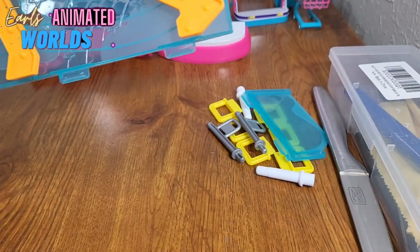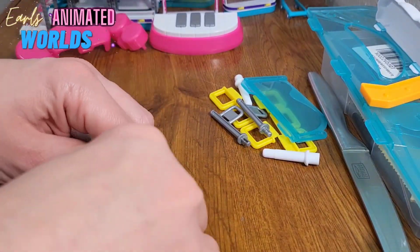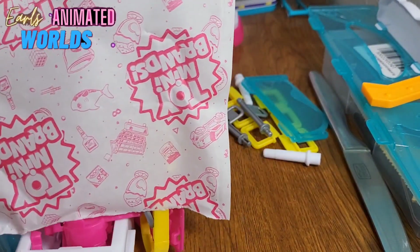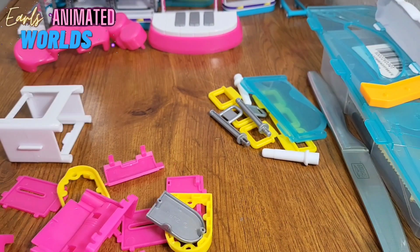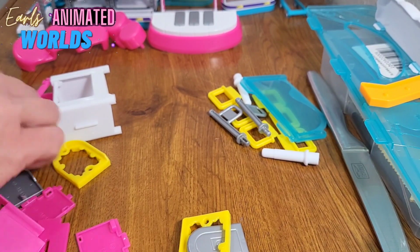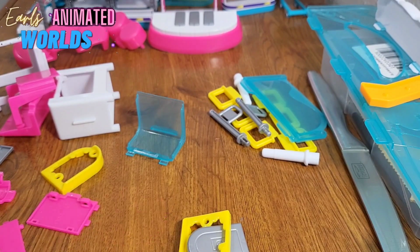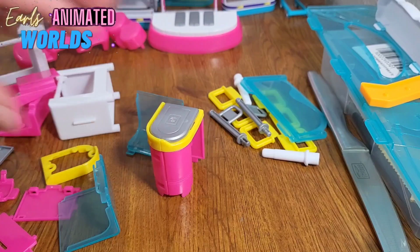This thing's going to be huge. Another bag. There's a lot of bags for this. What do we got here? All right, what is this? That's a lot of little parts. I think this is the counter. Check out. And we got this counter here.